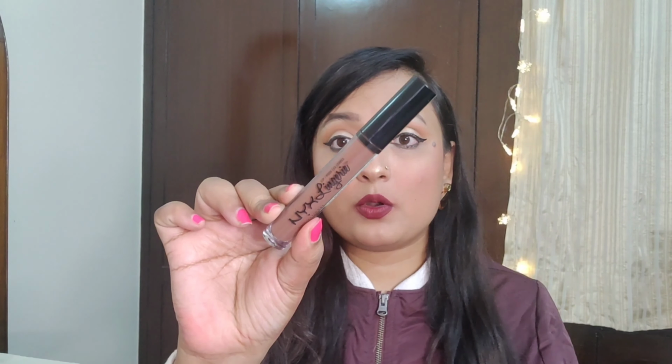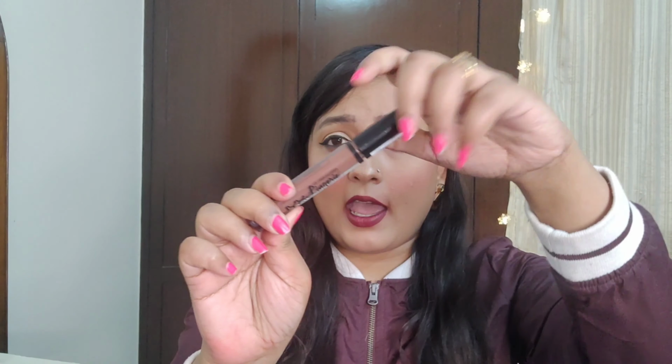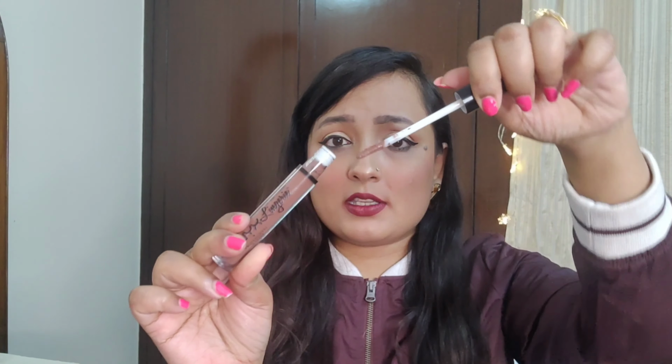So let me talk about the packaging first. This is how it looks. It is a normal plastic tube packaging, and this is how the applicator looks. It is not doe foot. I would say it is a very straight up type of applicator.